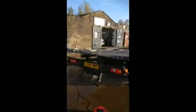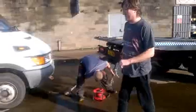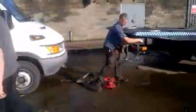So, do you want to just explain what you do here, Jamie? I basically build recovery, flatbeds, repairs. He's done all the welding and the refabrication on my Mercedes there. Basically, Jamie just completely stripped it down and rebuilt it for me. So he's sort of general everything really. Get the work done.